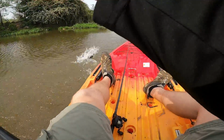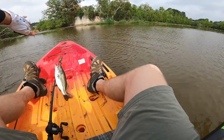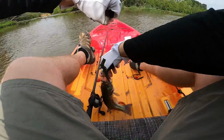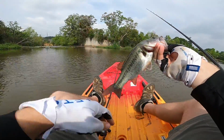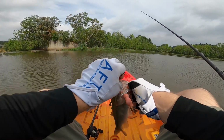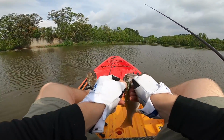Trench hog fish. Oh, are you kidding me? Right after I was talking about how good the fish population is as far as size, and here comes this little buck male. Look at the colors on that thing. Look how beautiful that fish is right there. I am so glad to see so many healthy, good-looking fish in this pond.